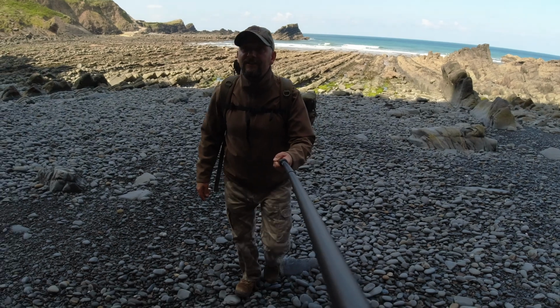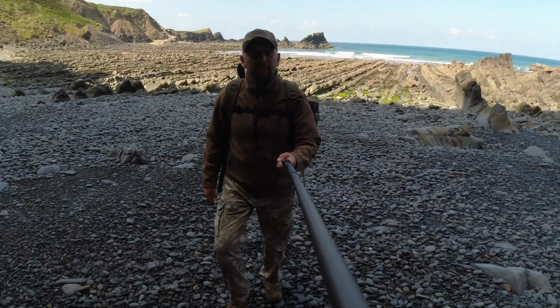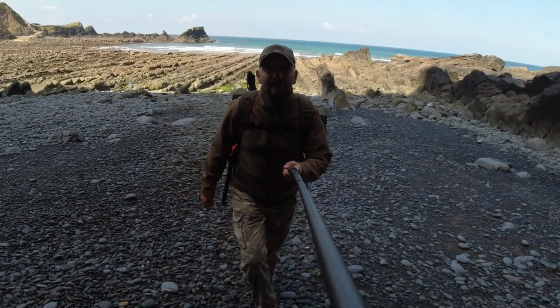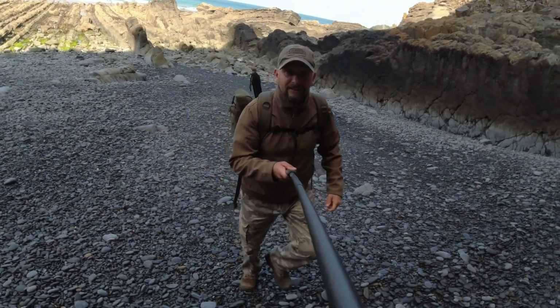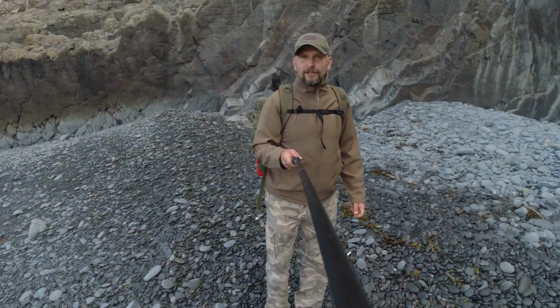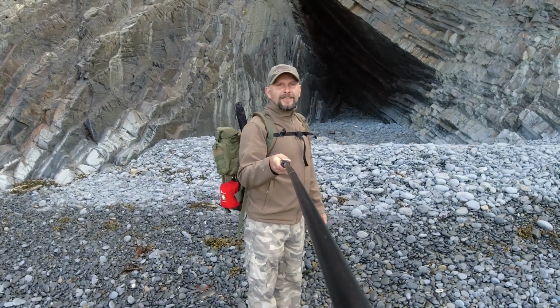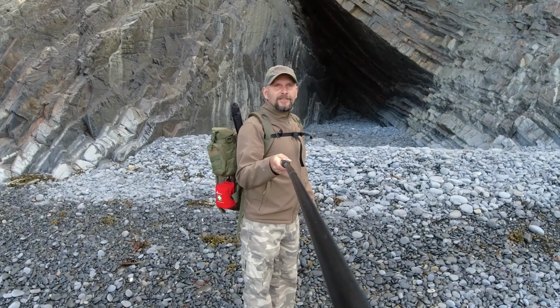And I have just discovered probably the biggest cave that exists in here. I didn't see anything bigger, although it's still quite shallow, but compared to the other ones, I guess you can call it a little cave.